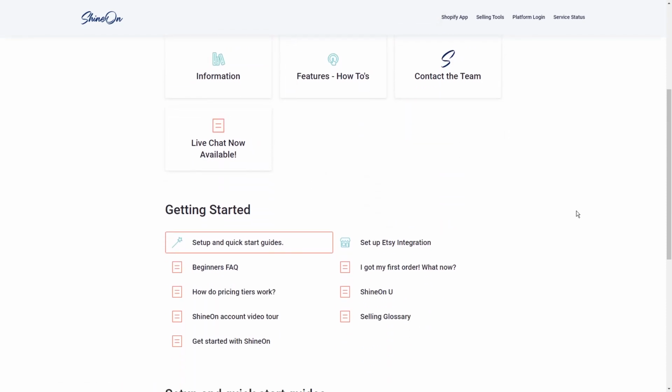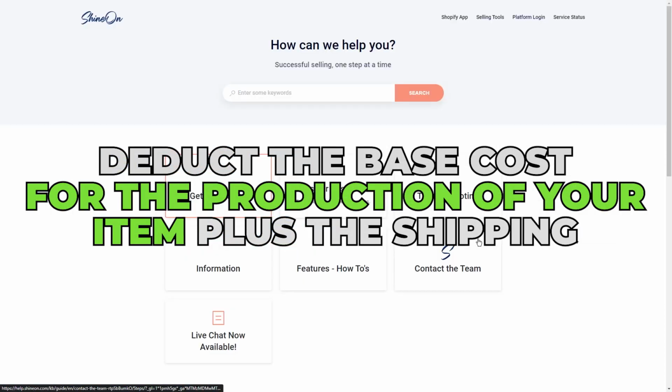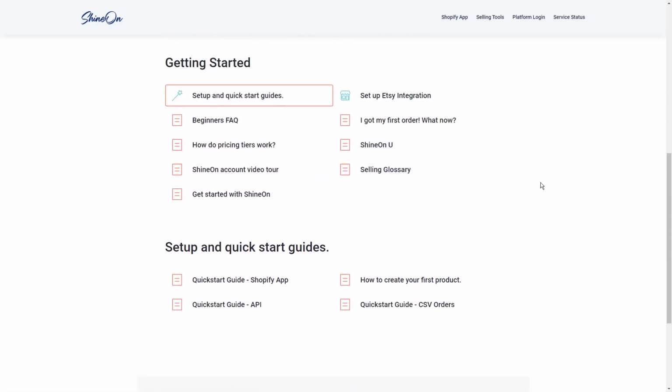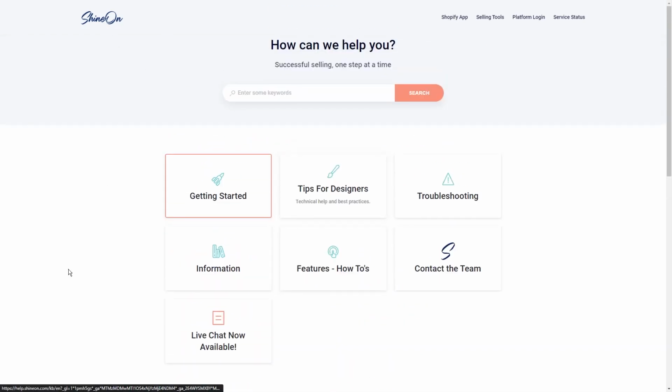As to how you get paid, whenever a customer orders from your Etsy or Shopify shop, the payment goes directly to your account on these platforms. When the order is automatically sent to ShineOn, they just deduct the base cost for the production of your item plus the shipping. These are taken by the payment details you set up on your ShineOn account. And then finally, you're left with the profit. All very simple, right? You're in control minus all the hassle.